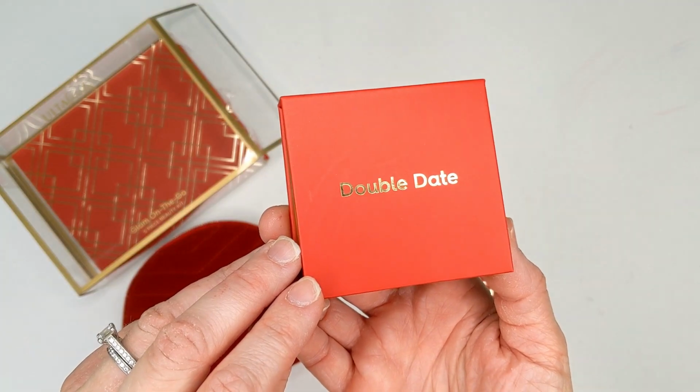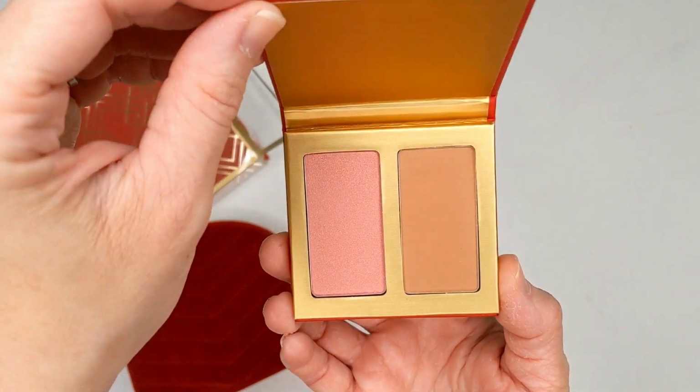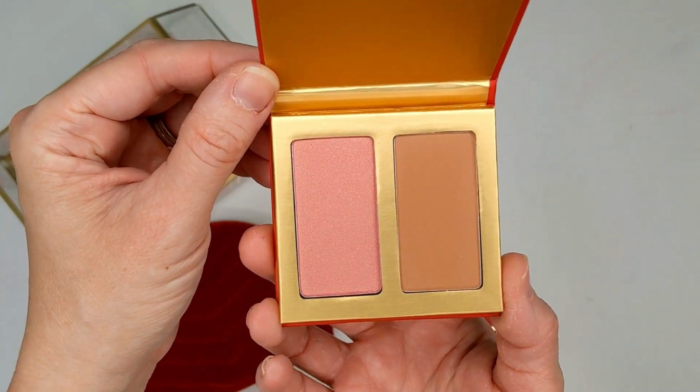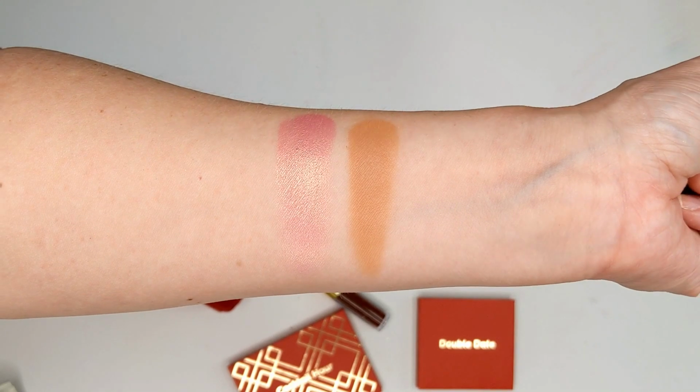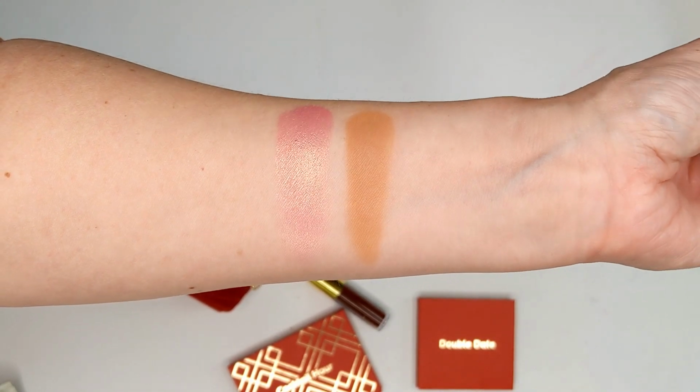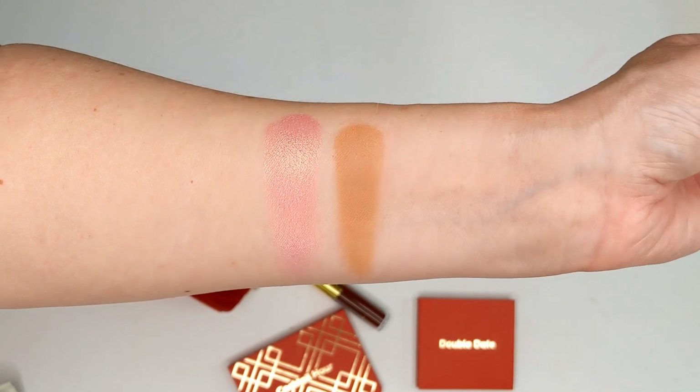And then the second thing you get is the Double Date Blush and Bronzer Duo. So this has a shimmery pink blush and then a matte bronzer. These two shades I definitely feel like would be the best for a light to medium skin tone. This bronzer is definitely on the lighter side. It's one that I would 100% reach for.